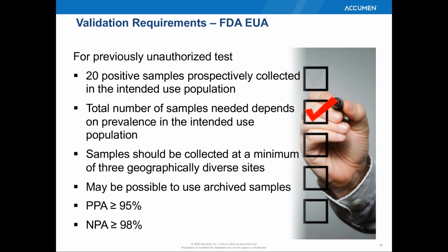With that said, it is important when you're pursuing an EUA to go ahead and contact the FDA effectively early and often. So they have a template email. It's cdrh-EUA-templates@fda.hhs.gov. That templates email is where you want to submit any questions and get in with a reviewer as soon as possible, because they can help you create the exact validation and the study that you need to really smooth out the rest of the process, so you're not having to go back and rework anything.